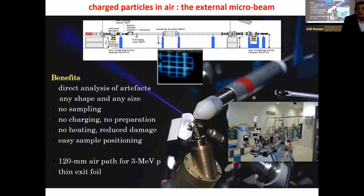So our future plan is to have an external microbeam. It has already started, but these 2 years of COVID prevented it from being completed. The idea is to have this external microbeam in a similar way to the setup that exists at the Louvre Museum, at Aglaé, where you have an accelerator dedicated to archaeology applications. In this way, you can make analysis of samples of any shape, bulky objects, without doing any sampling. You can put the object in front of the beam in air, and you can make the analysis. You will not do any destruction of the object.